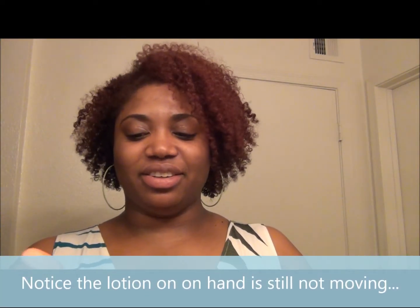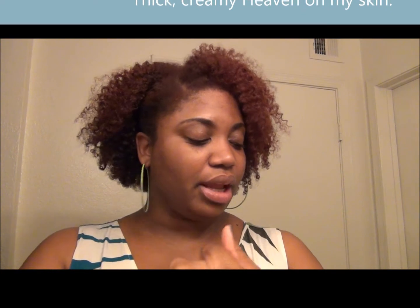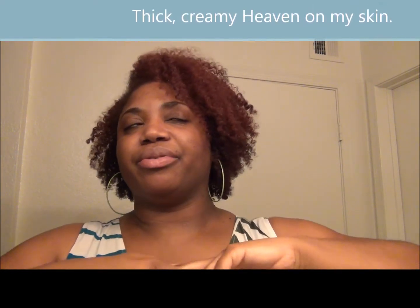I love thick lotions. Again, I have skin that sucks up every ounce of moisture that touches it. This lotion is thick. It spreads really well, and it leaves my hands or whatever area I put it on feeling smooth and moisturized all day.